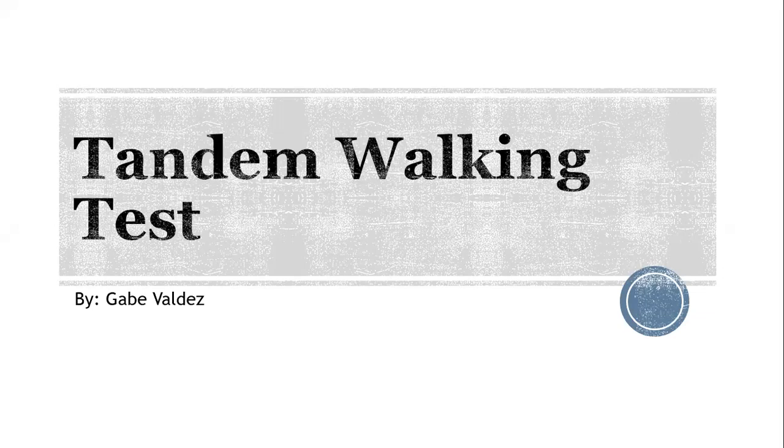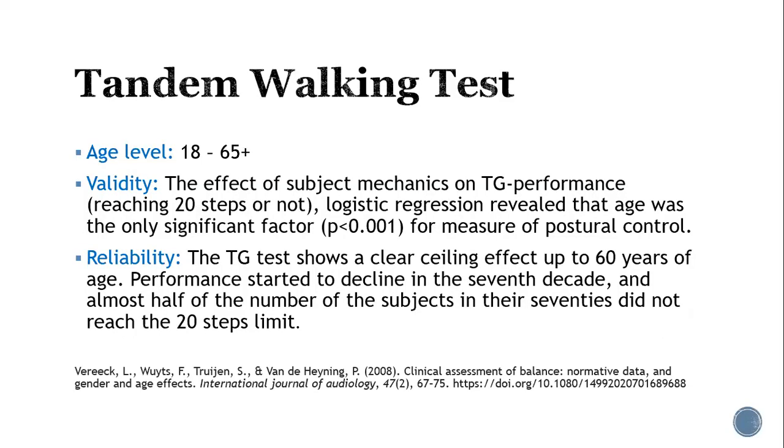It's easy to administer. Anyone could administer this test. That's why it seems to be real popular with law enforcement. They will use it to screen drivers for DWI or intoxication. Average people with no disabilities can perform this test, although performance does decline with age. So the age level for this test is 18 through 65 plus.